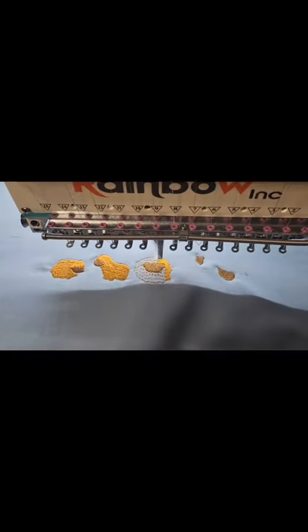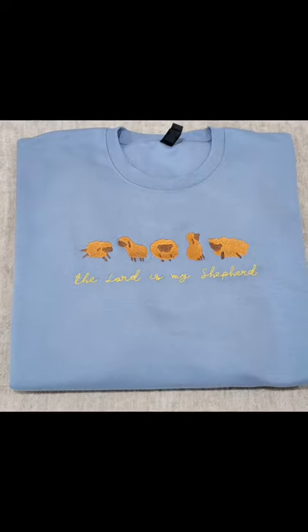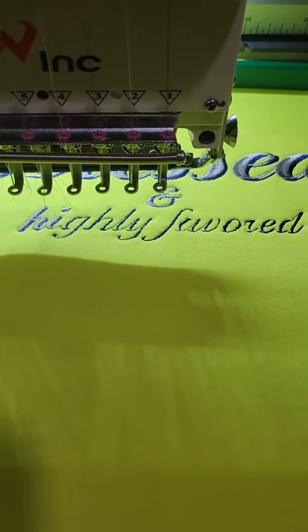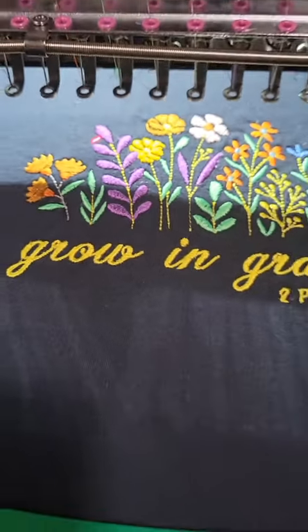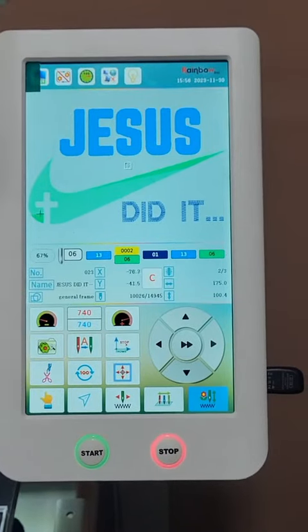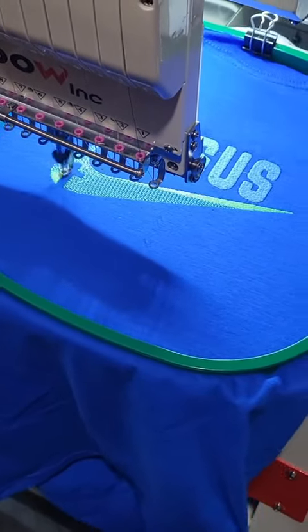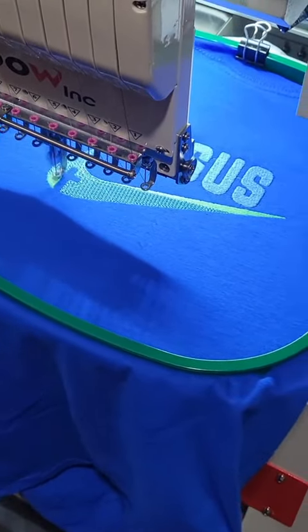15 needles, each carrying the promise of vibrant designs. The speed and the efficiency is a testament to RainbowEmb's commitment to quality. Our journey with RainbowEmb has been nothing short of extraordinary. The 15 needle machine effortlessly brings our visions to life stitch by stitch. But it's not just about the machine, it's about the people behind it.